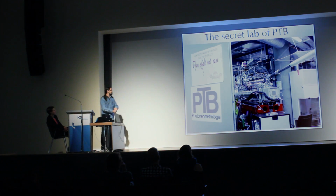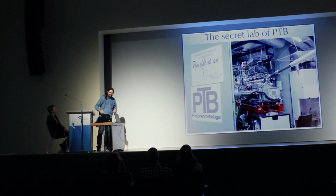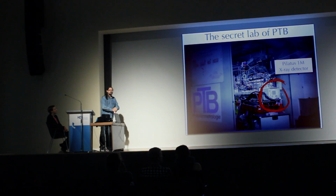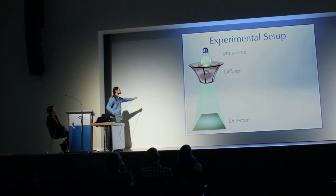then we will find a laboratory with a few beamlines. It's actually a very cozy lab. And maybe you can see from here that there is a Pilatus X-ray detector installed in this laboratory. So, and this is our experimental setup.